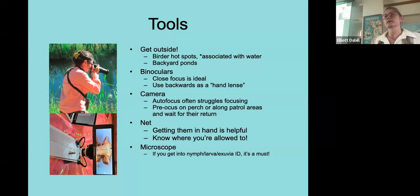And if you do end up handling dragonflies, you can use the binoculars backwards like a hand lens, like a little microscope. For the cameras, the autofocus digital cameras have a hard time focusing on the dragonfly or damselfly compared to the background. You can play with that, but it's really better to have a manual focus camera. And the ones that perch on stems will often like the stem they're on. So if you just go slowly, take a picture, it'll fly off, it'll come back to that spot, take one more step, take a picture, and just keep doing that. You'll have 50 pictures, but it'll get closer and closer and closer.